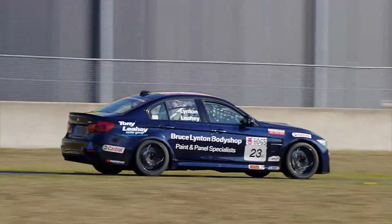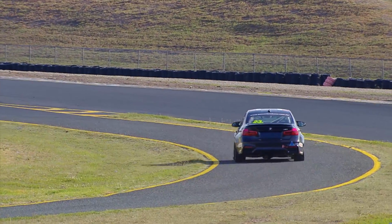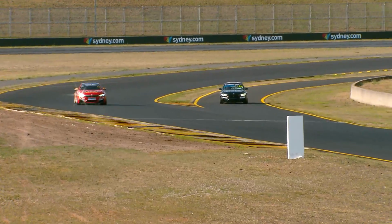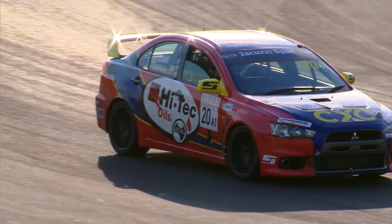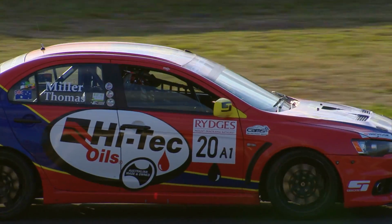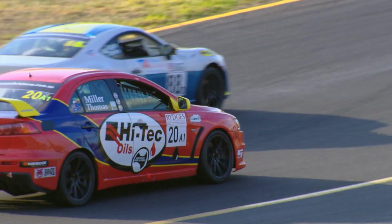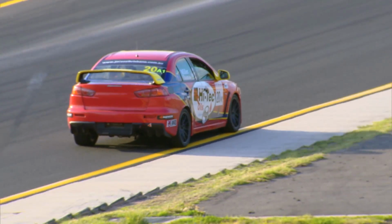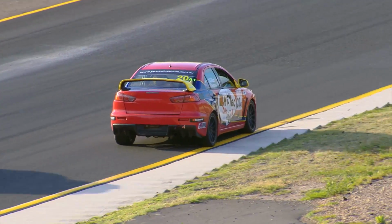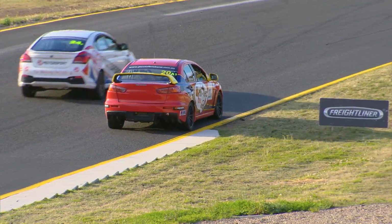There he is, Berwick Linton, making his way back out onto the track, having been in pit lane for just under 28 minutes. Here's stricken number 20A, the Miller Dylan Thomas car for High Tech Oils, just cruising back in. Looks like all its tyres are pumped up. This could be a mechanical problem, and if he's going to stop there, this could induce a safety car.